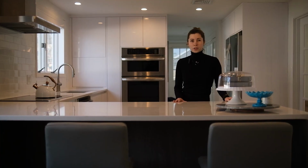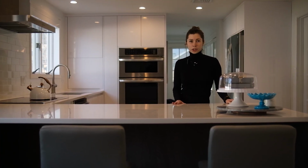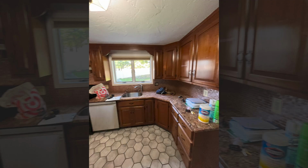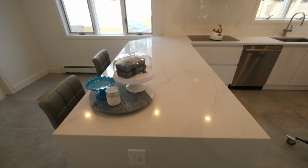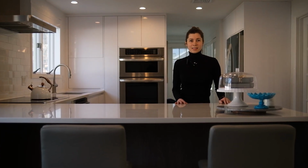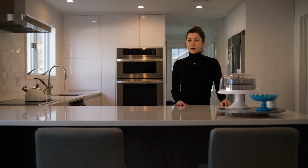The old kitchen was quite outdated in a traditional style and had an L shape, and this is how it looked before renovation. Our clients wanted us to modernize and design the perfect layout for their kitchen. We worked with them to refine the design until it met their needs and preferences.